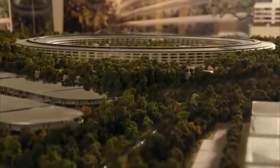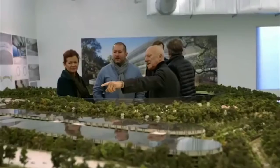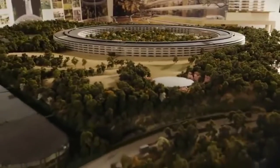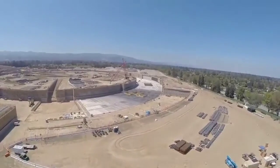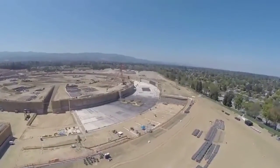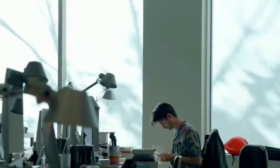Despite its incredibly futuristic looks, the Apple Park has been a long time in the making, with Steve Jobs first announcing the project way back in 2006. It took 8 long years of planning, proposals and permit applications, but by 2014, construction was well underway, and by 2017, the vast Apple workforce was already starting to move in.